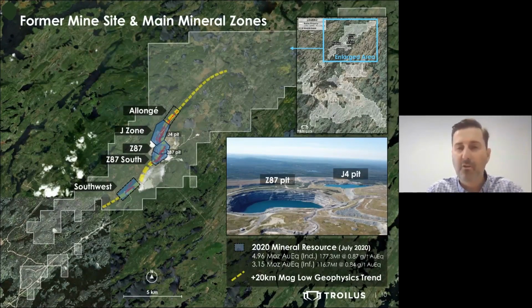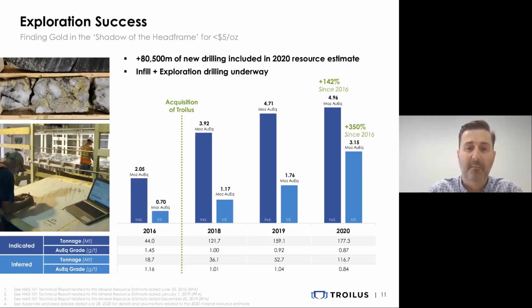We are going to be dewatering in the spring, or started dewatering. We bought a water treatment plant from Newmont at Eleanor. It's installed between the 2 pits. We have all the pumps and piping. So critical path for us, and we're going to start at the Z87 pit. Here's our resource growth.